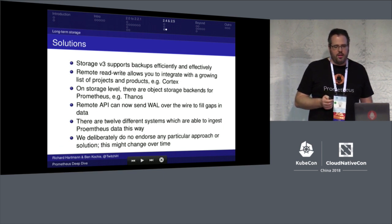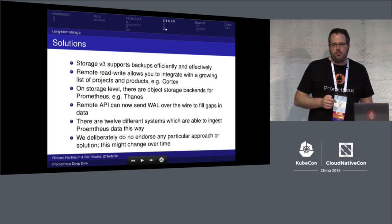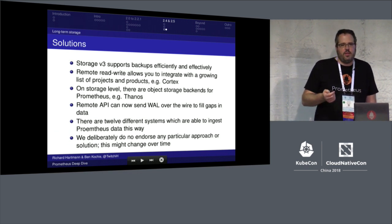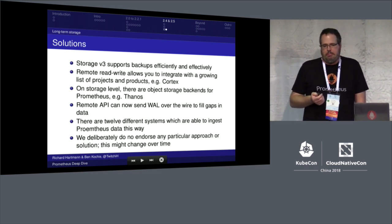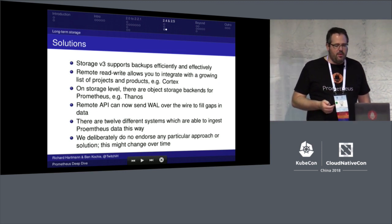But there's others as well, and we definitely do not want to say, okay, we endorse this one thing and you shouldn't use any other. Of course, we don't really want to be kingmakers. We want to see what the community comes up with, and whatever is best should just win. Of course, we don't have any profit motivation, so we can just do whatever and see what works best.